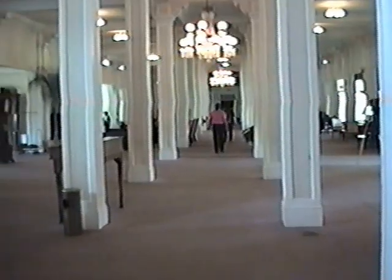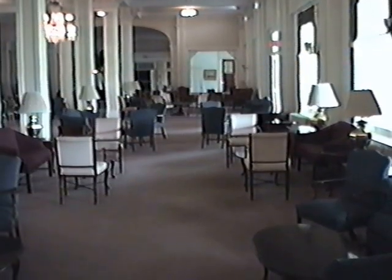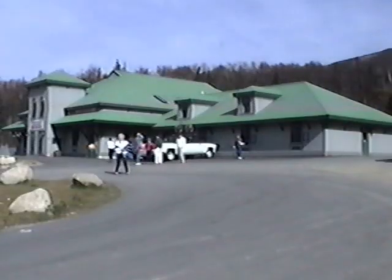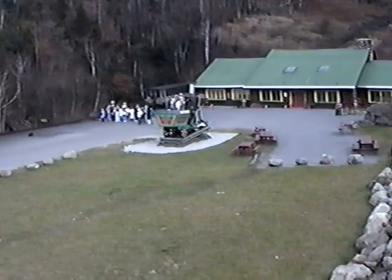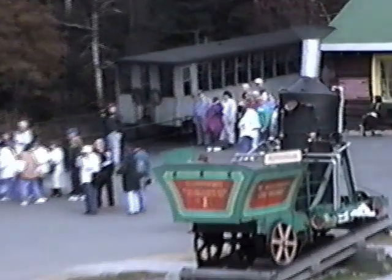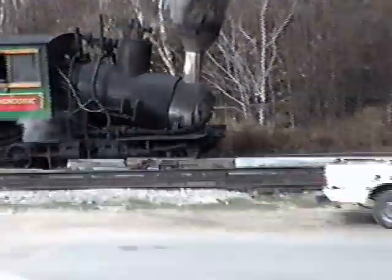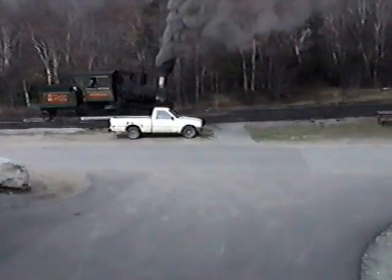We're inside. Kind of reminds me of the Del Coronado. The Cog Railway Station. We're at the Cog Railway, and we'll be boarding that train in a minute or so, where all those people are standing. There he comes. That's the little fella that pushes us up over the mountain.